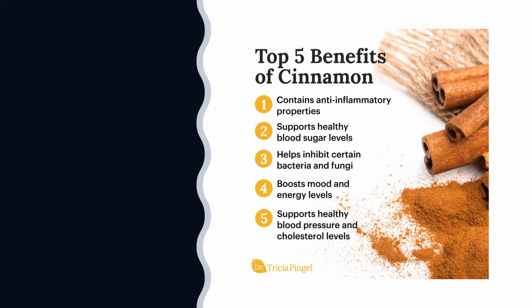Cinnamon has a number of health benefits. It has anti-inflammatory effects, it's loaded with antioxidants, and it's even been shown to have beneficial effects on neurodegenerative diseases like Alzheimer's and Parkinson's. Researchers have also found cinnamon extract significantly activates IGF1 signaling. But not all cinnamon is equal. You have to find Ceylon cinnamon. This is considered to be the true cinnamon.